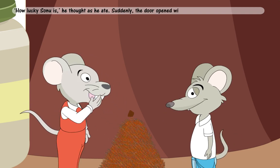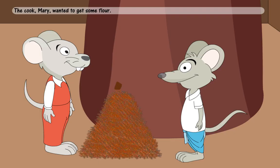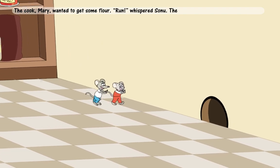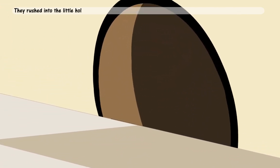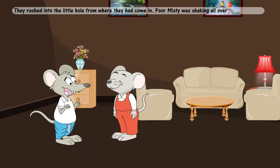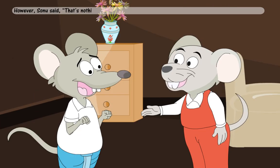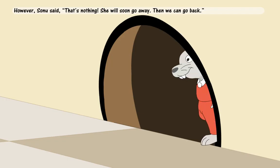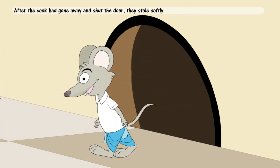Suddenly the door opened with a bang. The cook, Mary, wanted to get some flour. Run! Whispered Sonu. They ran as fast as they could. They rushed into the little hole from where they had come in. Poor Misty was shaking all over. However, Sonu said, That's nothing. She will soon go away. Then we can go back. After the cook had gone away and shut the door, they stole softly back.